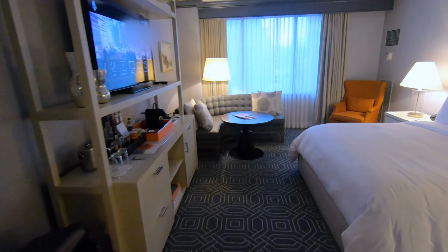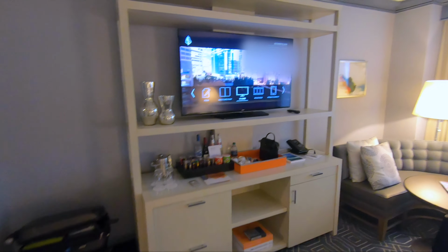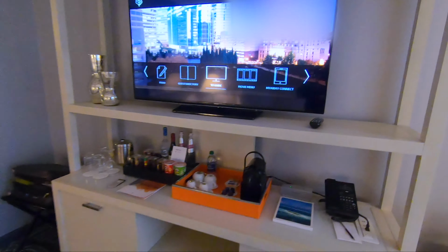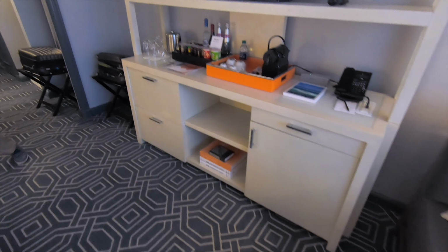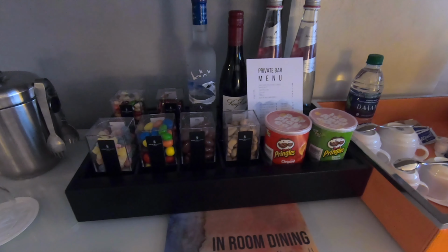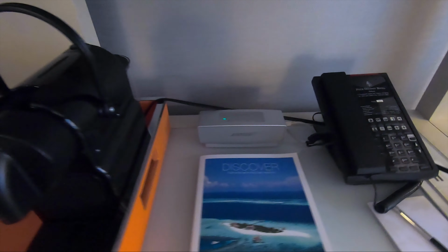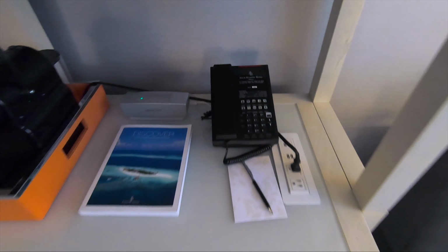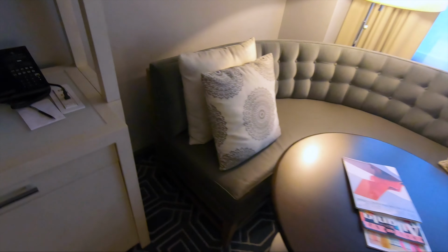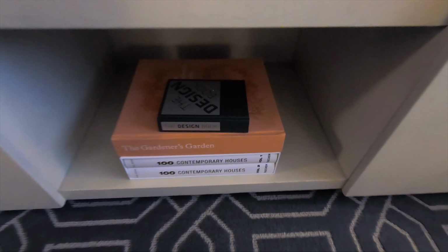All right, as you come in, you're greeted by this giant entertainment center. And in fact, you can actually see a personalized greeting on the TV. There's a mini bar here and a Nespresso coffee maker, a Bose stereo system, and a phone. There's some nice outlets here for you to plug into if you're sitting on this nice little sofa on the side. A couple of books down here for you to peruse.